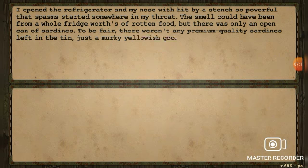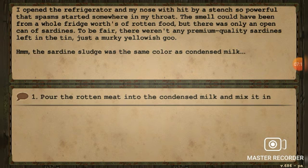I opened the refrigerator, and my nose was hit by a stench so powerful that spasms started somewhere in my throat. The smell could have been from a whole fridge's worth of rotten food, but there was only an open can of sardines. To be fair, there weren't any premium quality sardines left in the tin, just a musky yellowish goo. The sardine sludge was the same color as condensed milk.